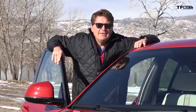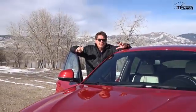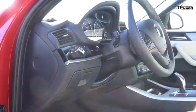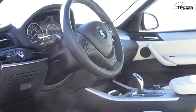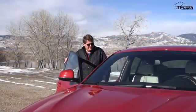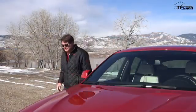My number 2 dislike is the dashboard. Quite honestly, it's getting a little dated. Yes, it's simple, and yes, it's somewhat elegant, but the orange dials, the very tiny screen, it's all feeling a little bit too 1980s. And I think it's time for BMW to move beyond this typical, simple, yet dated interior.